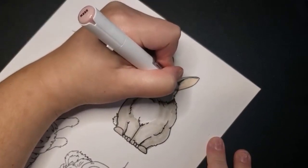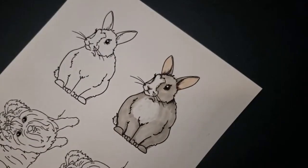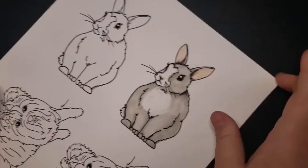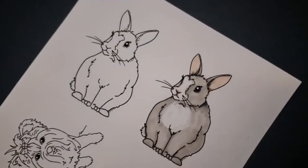She's so cute, and I don't know, maybe it's me. I love the coloring part of it for me. I mean, maybe it's because of the artist part, but she's so adorable. Look at their little squeaky nose.